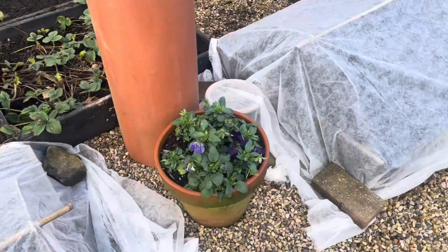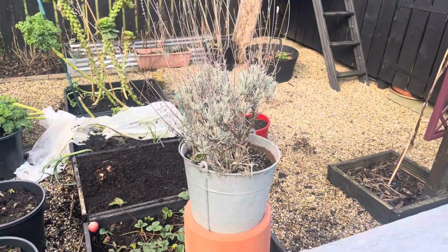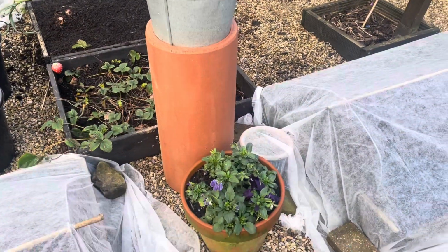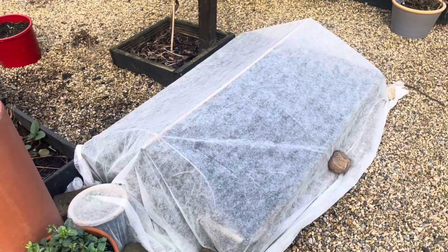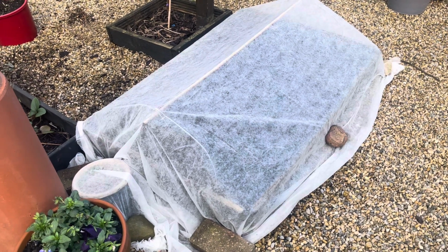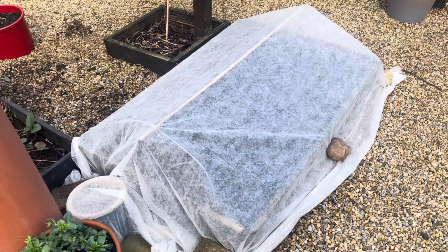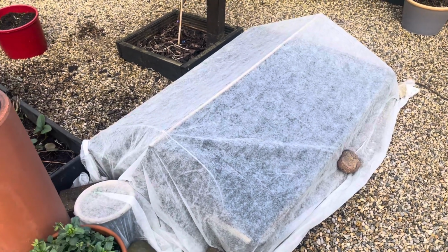Here you can see the pansies and lavender. They're very nice, very colourful. The pansies have been flowering pretty much all winter. Same deal with this bed, nothing in this one now. I cleared it out about a week ago, and again there'll be carrots put in there because unlike at the allotment, the soil in here is really nice fine stuff.